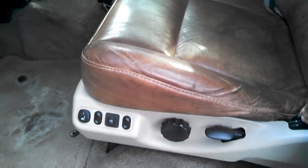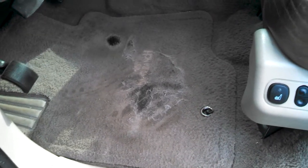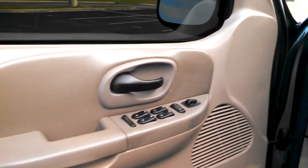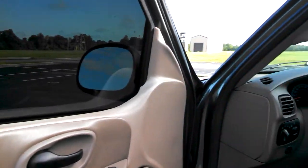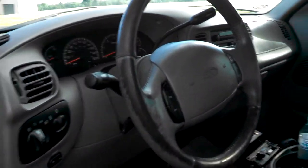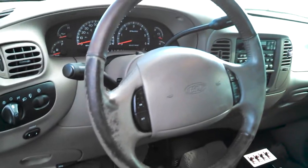This is the driver's seat, and that's the rip I was telling you about, a half inch to an inch long. Seats are in pretty good shape. The driver one is a little more wore than the rest, but not that bad at all. The carpet over here, just the floor mats, pretty banged up from just wear and tear use. Door panels are in good shape. The tint's not coming off. It's been done professionally. Steering wheel does have some wear use on it.